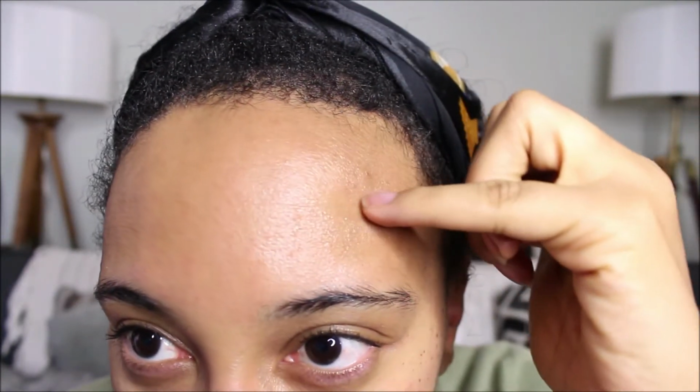I don't know if you guys can see, but I do have some very fine lines on my forehead, and from using this for the past couple weeks, I have seen a diminish in those lines. I feel like they were a lot deeper, especially in the middle of my head, and now I'm noticing that they're starting to fade a little bit. They look a little bit more filled in, just a little bit more plump.